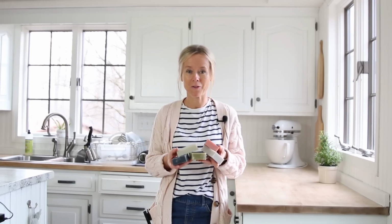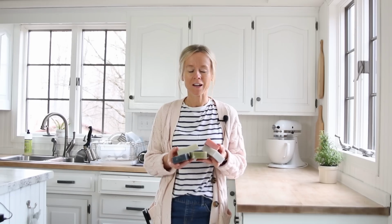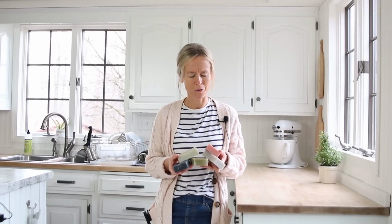So doesn't this just remind you of nature? I could not be happier with how this soap turned out. Like I often say, I wish I could get the smell of it to you. I love how everything is completely natural in here, like you could almost eat it, although don't eat it.